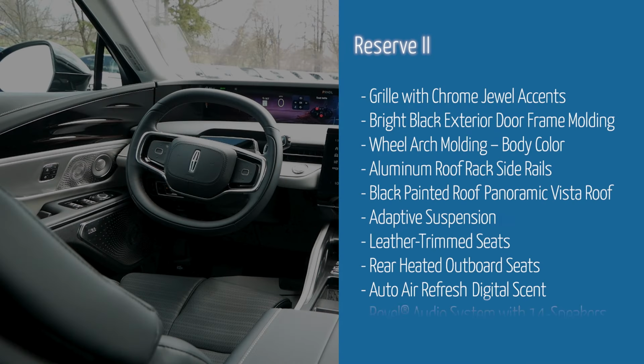You receive features that cover pretty much everything from the exterior, the interior, and also the suspension. We're talking about that grille design, which really looks classy and draws a lot of attention. Also, full paint finish for the exterior, a panoramic moonroof, aluminum roof rails. But then you also have the adaptive suspension, leather trimmed seats. You also have the auto air refresh, digital scent, the Revel audio system with 14 speakers, and then your heated rear outboard seats. But let's talk about that Reserve 3.